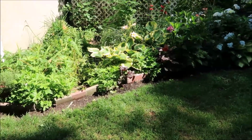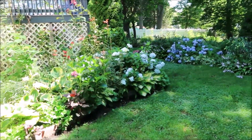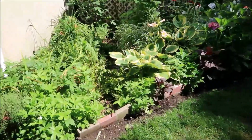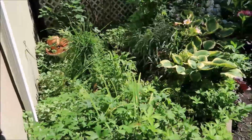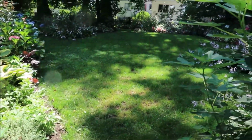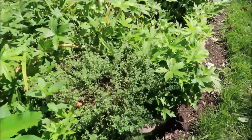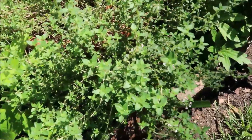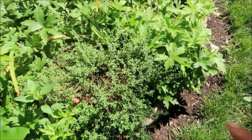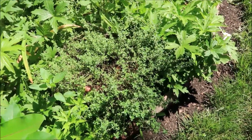Okay, so here we are at this side garden, which was so overgrown that I had to come back and really do some heavy duty work here, and bring it under control. So let me walk you through it a little bit. From this angle, you can see here's my thyme, and the thyme is starting to flower. It's very good. This plant I had from last year, and I just left it in the pot, and it is doing well here.